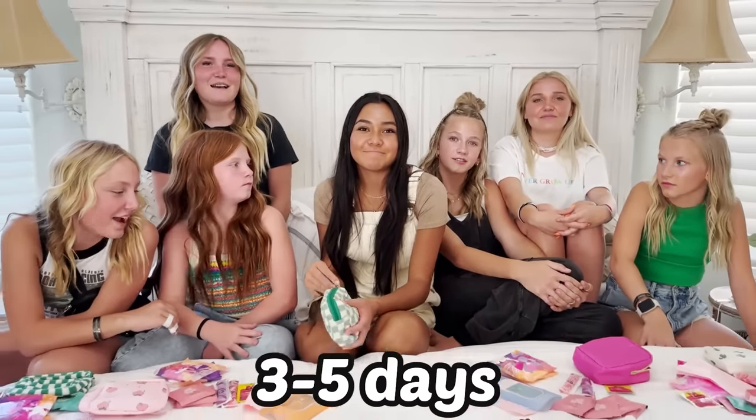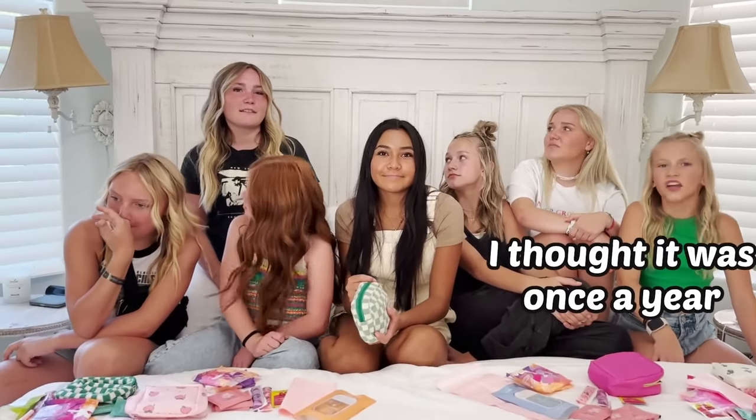How long does a period usually last? For mine, it only lasts 3 to 5 days. So about a week. Some people up to 7 days, but most people 5 or 6 days. If your body is stressed for different things, it can last longer or shorter. It just usually depends.